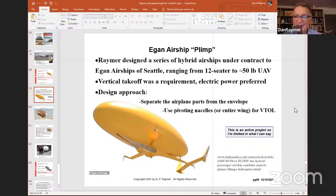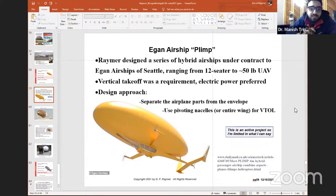You're welcome. So basically my question is, for instance, in this airship design, you have made use of 3 propellers I can see, 2 in the front portion and 1 in the rear end. So was there any basic science behind selecting this, whether it was based on aerodynamic aspects or some stability aspects?